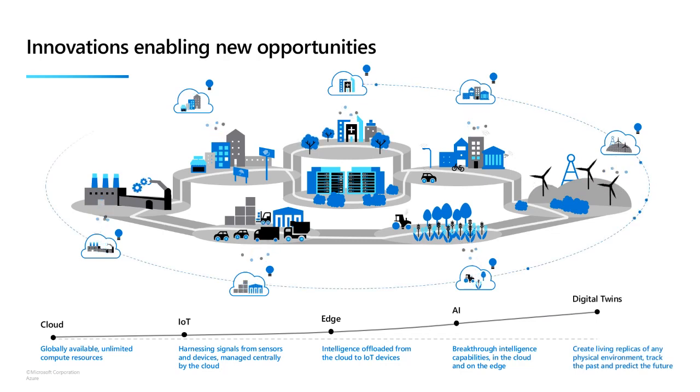And then where we're heading for the next top innovation is digital twins. Digital twins is really important, and there's a reason why you're starting to see more companies look into what digital twins actually means. It's creating a living replica of a physical environment and being able to track its past and predict the future. So you can imagine having an actual full building and all of its assets in digital form before it's even built. So there's definitely a lot of power in digital twins, and this is the latest innovation in this space.